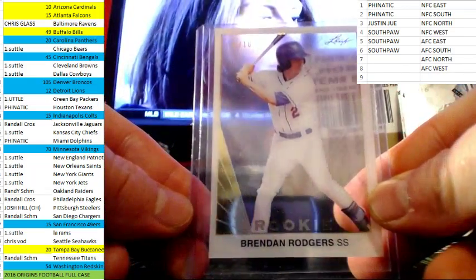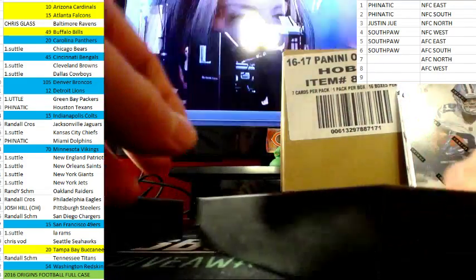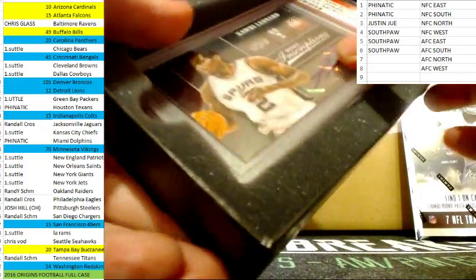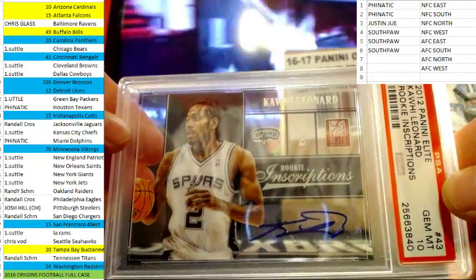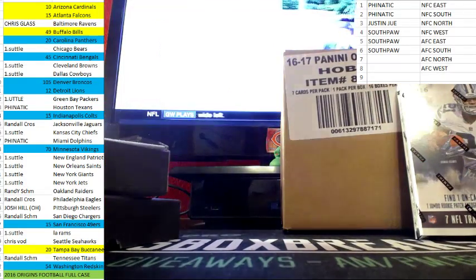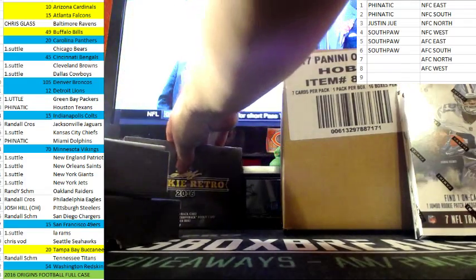And out of 10, you got Brendan Rodgers. And your hit's going to be, nice, a gem mint 10 rookie inscriptions, Kawhi Leonard, 2012 Elite. Gem mint 10, Kawhi Leonard. Card number 43. These are cool. I think I got one more case left of these. One more box there. Yeah.